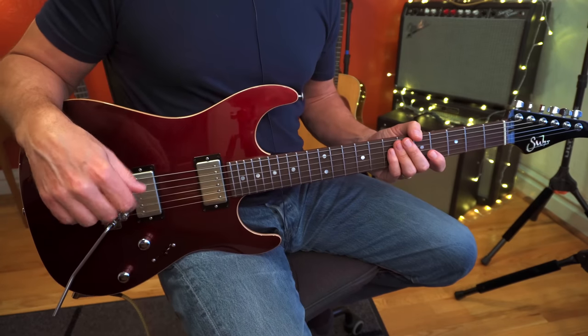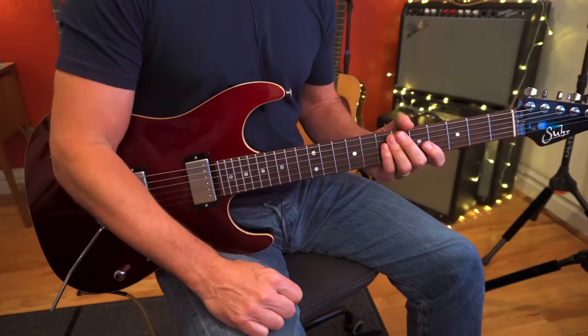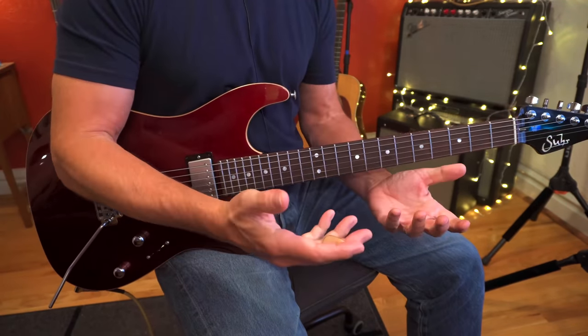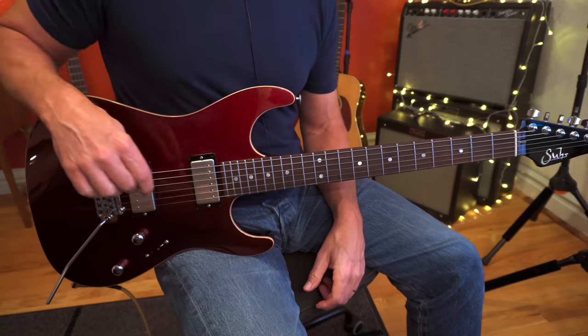Okay, let's dive in and talk about the major pentatonic scale. What makes the major pentatonic scale so special? We all know the minor pentatonic scale, and you may or may not already know that the minor and major pentatonic scale share the exact same architecture. Let me show you how that works.